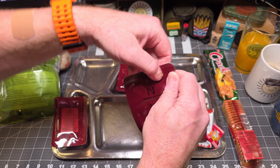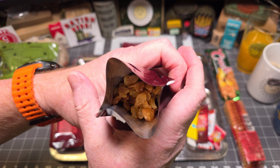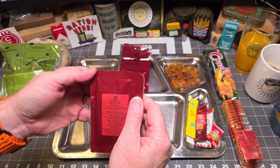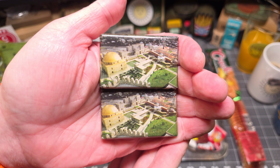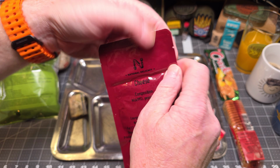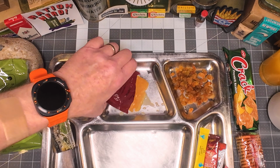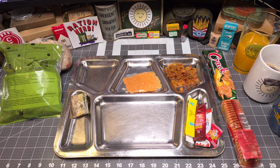Let's get these raisins out. Oh, these are golden raisins. Let's check out this chocolate bar. 2 little bars of chocolate. All right, I'm curious about this cheese. Yeah, it's a piece of cheese. Oh, it smells really good. I bet that is going to be very, very good.